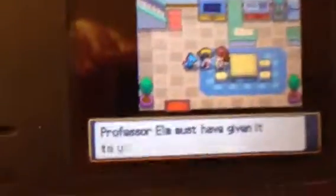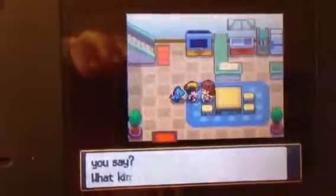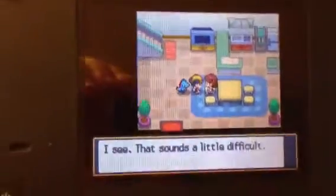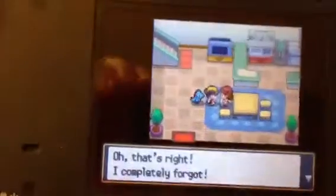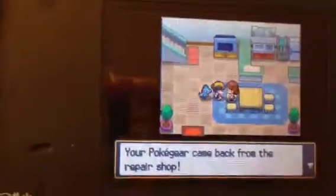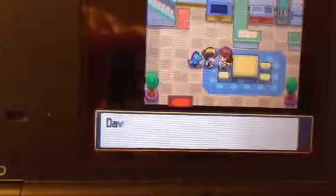Oh, David, that's a cute Pokemon you have. Professor Elm must have given it to you. Oh, Professor Elm has a task for you to sit? What kind of task? I see. That sounds a little difficult. But when someone makes that kind of a request to you, it must be important. Oh, that's right. I completed your file. Forgot. Your Pokemon gear came back from the repair shop. Here you go.